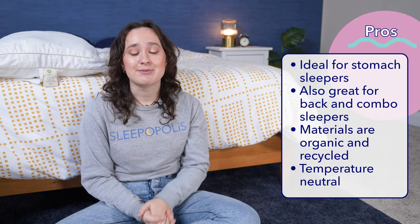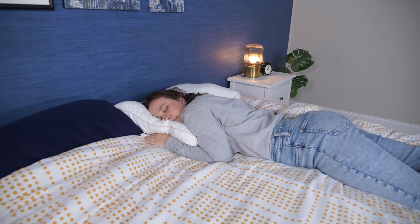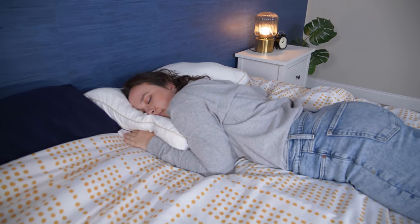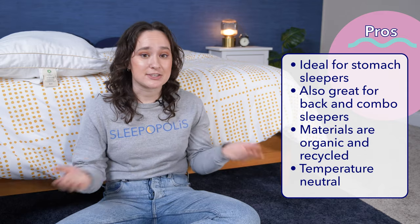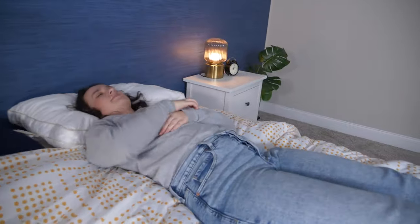While it would be nice if there was a perfect pillow out there, every pillow has its good and bad sides. So let's go over the pros and the cons of the Birch Eco Rest, starting off with the pros. Now first, I'll say I was really impressed with how well this pillow worked for stomach sleepers. I honestly find it quite tricky to find a good stomach sleeper pillow, so if your favorite style of sleeping is on your stomach, I think you're really in luck with the Birch Eco Rest. It's also a pretty good option for back sleepers, so back-stomach combo sleepers will be happy here as well.